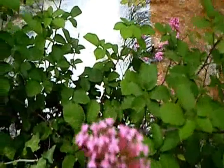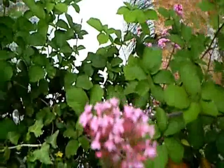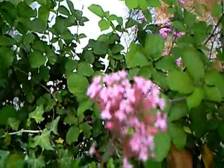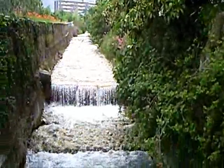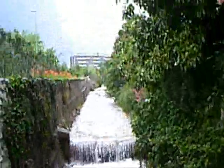Right outside our window, waterfall, river, go down the road. Outside our apartment, this lovely pool of water. There you go.